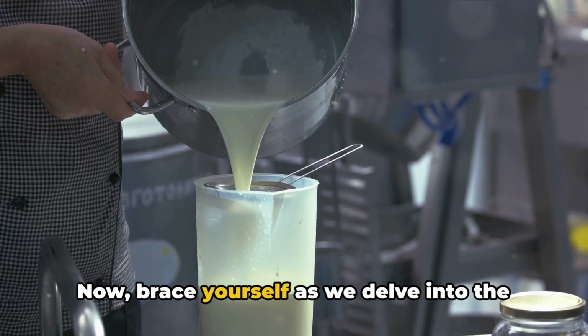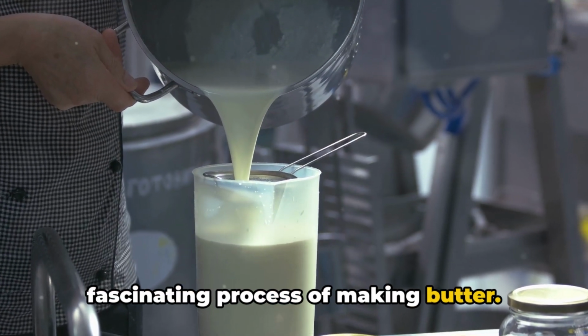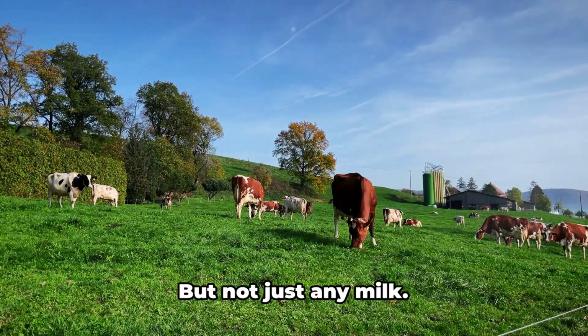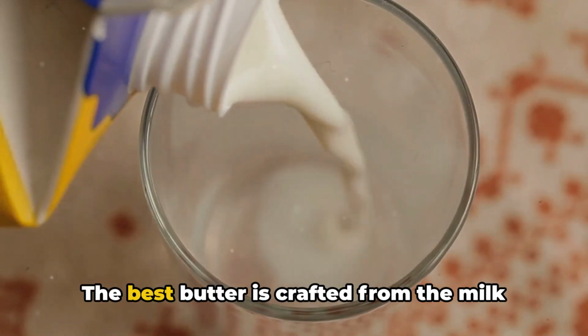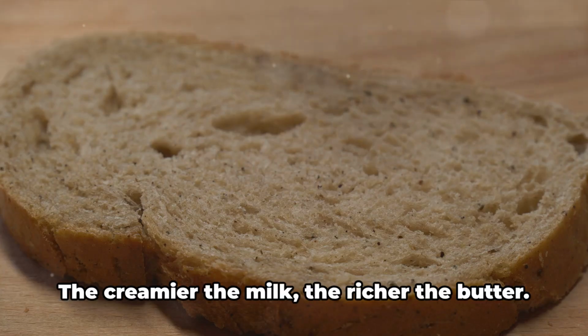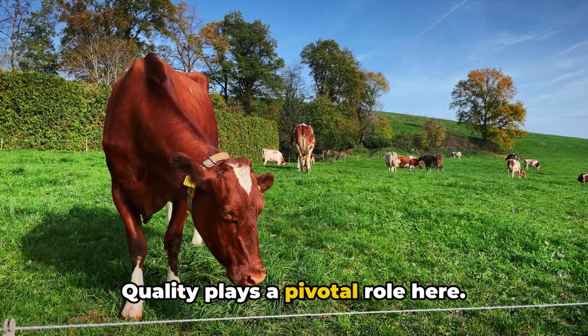Now brace yourself as we delve into the fascinating process of making butter. To make butter, we start with the raw material, milk. But not just any milk. The best butter is crafted from the milk of contented cows primarily. The creamier the milk, the richer the butter. Quality plays a pivotal role here.